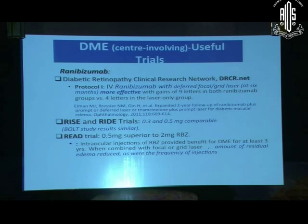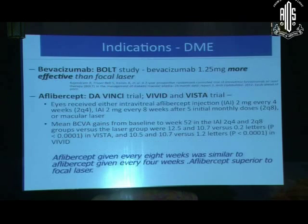RISE and RIDE were also studies done recently. So this sheet tells you about all the ranibizumab studies. RISE and RIDE was the monotherapy study, this was a combination study, and the READ was also a combination study. The READ trial basically told us that if you combine with laser, the residual edema is reduced, as well as the frequency of injections, which is very helpful to the patient. The BOLD trial is already known for bevacizumab, and bevacizumab is a very potent drug, Avastin, which is highly effective for reducing the macular edema and economical for a country.